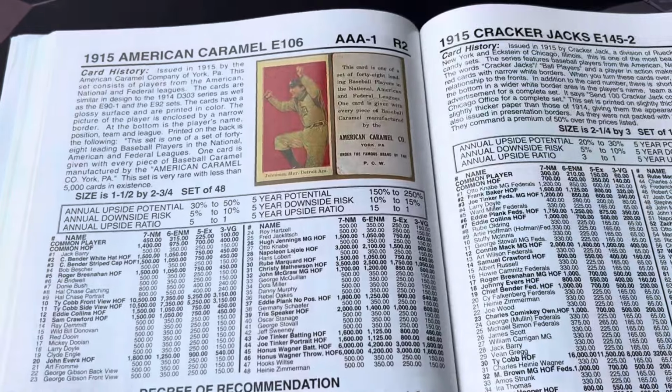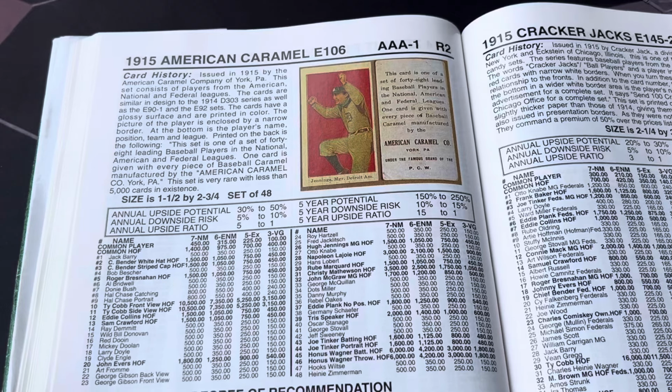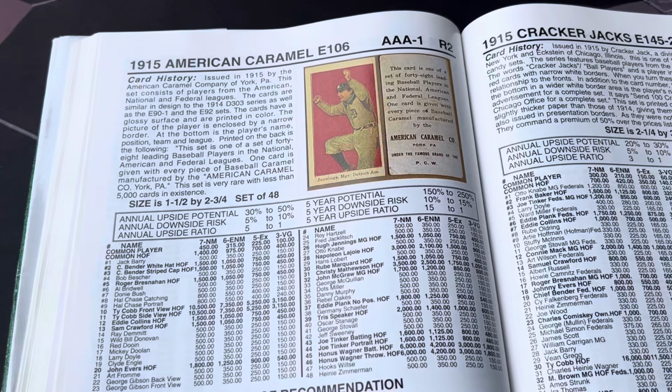The next thing I want to get into now is a 1915 American Caramel, the E106.